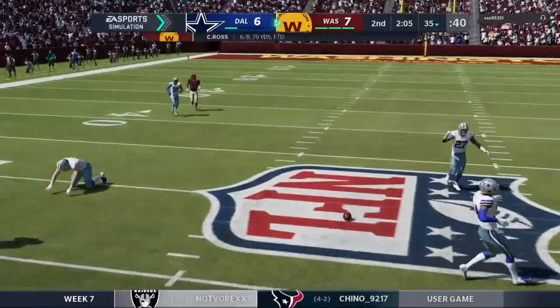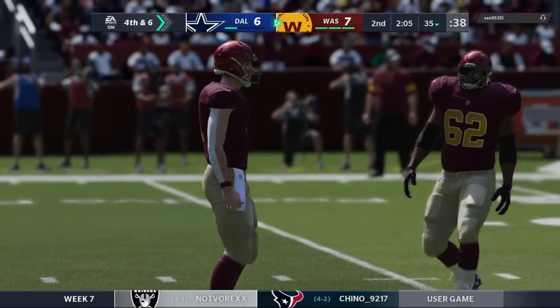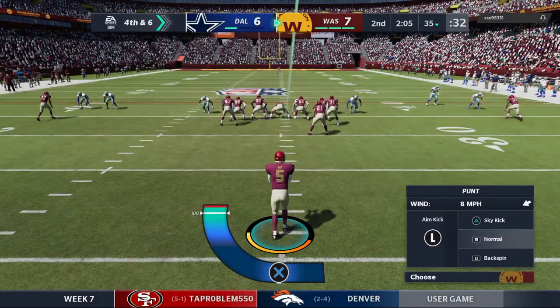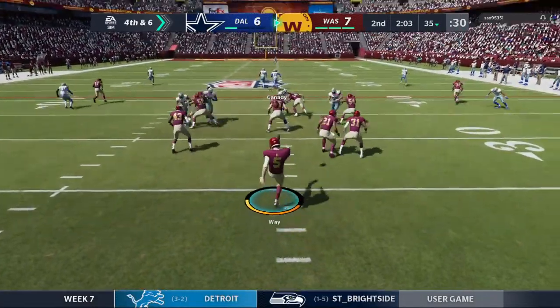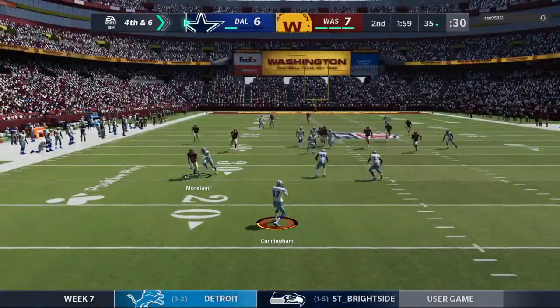And that is incomplete. Quarterbacks work all the time on manipulating a defense with their eyes and their head movement. In this case, he just stared the receiver down. That allowed for excellent coverage, able to knock that one away. His first punt, 48 yards. This one looks equally as good.